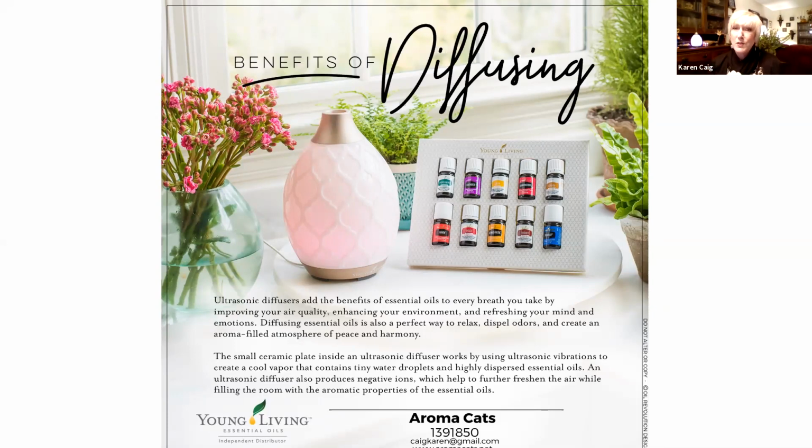And two, you want to make sure that it's good quality, so that it's not heating up, because if your diffuser heats up, then it's going to heat the oils, and that's going to kill the therapeutic benefits of the essential oil. So every time the premium starter kits go on sale, I buy an extra one.